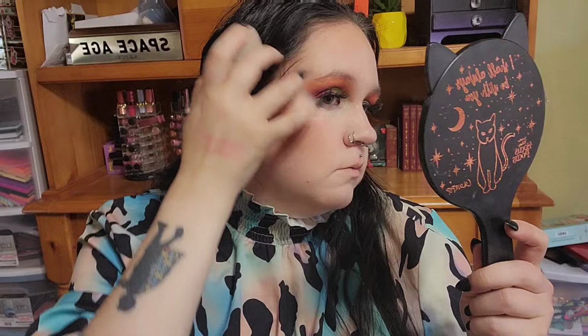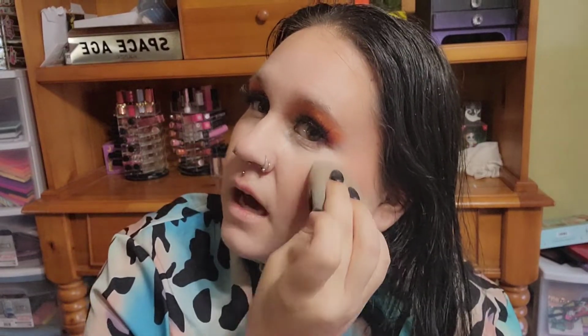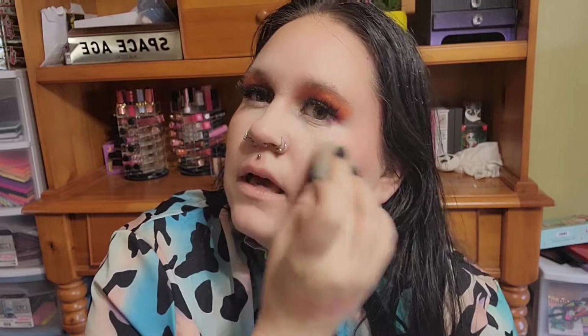stippling this in with the sponge. Okay. Okay, well, it is providing some color. It's a very pretty color. It lays down really nicely. It's working really well with the foundation, which I would assume that it hopefully would, considering it's from the same company. But I will say it just doesn't really have the pigmentation that the other ones I find do.